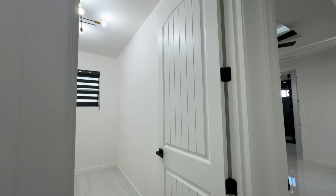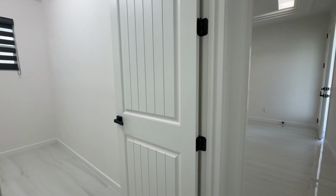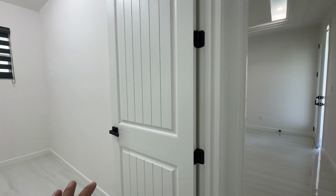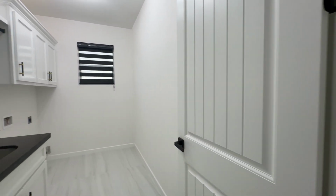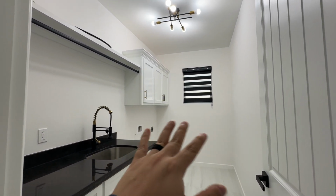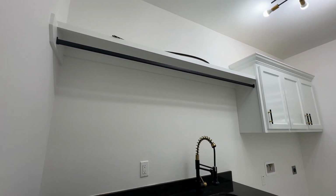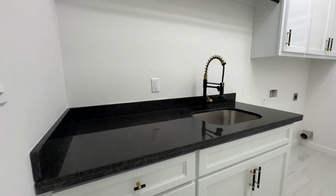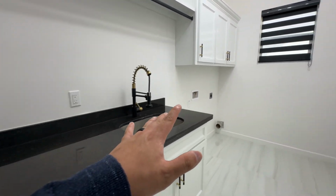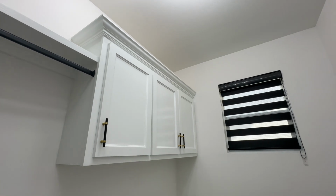But even the doors are beautiful. So this is like a Mediterranean style door. Beautiful black hardware. Again, it's like throughout the entire home, and there's custom blinds in every single window, and I'll show you every single window has it. Shelving, metal rack, beautiful base cabinets with a sink, washer dryer connection, floating cabinets with crown molding at the top.